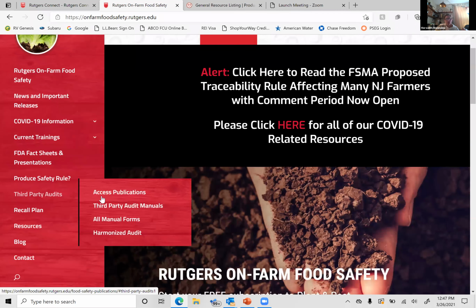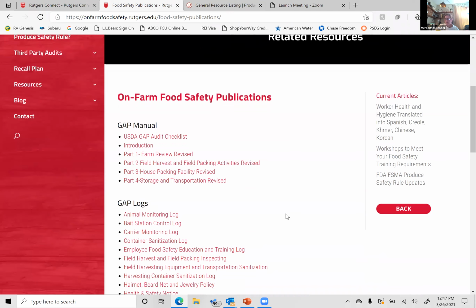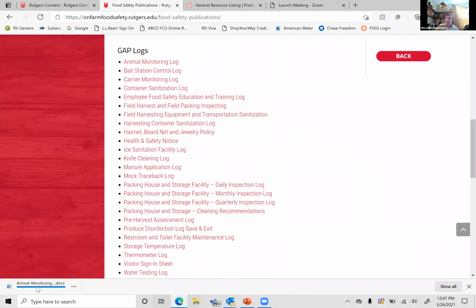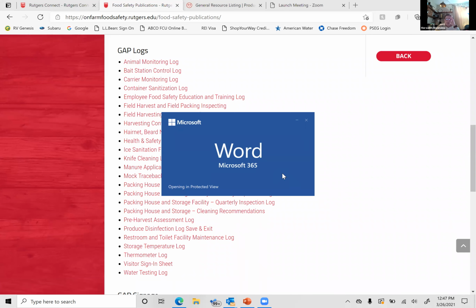If you click on third-party audits, access publications, and you scroll down, this is where we have all the information for third-party audits, all of these support documents and information. And so here under GAP logs, you'll see we've got a long list of record keeping tools that you could use. So I'm going to open up animal monitoring. You can see it's in Word, so you're able to take things out, add things in, make sure you're saving this into your own system.